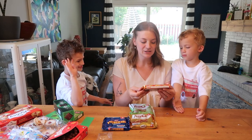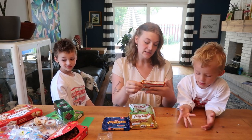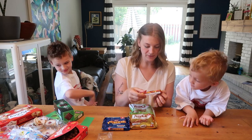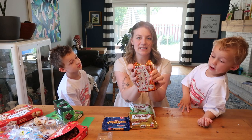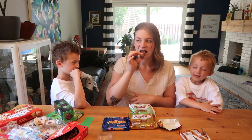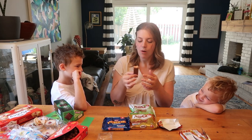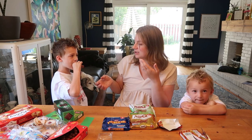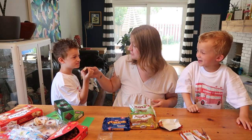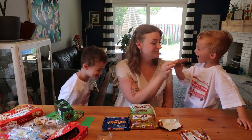This is my turn. I'm really excited to try these because this is the same brand that made the tea cakes, the little marshmallow ones. These are milk chocolate caramel wafer biscuits. They're big. So the crispy layers in it are like a Kit Kat. I'd give it a five. It's a biggie. Take a bite.